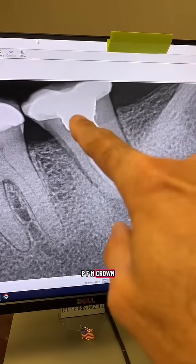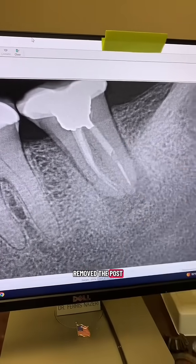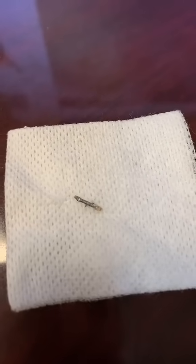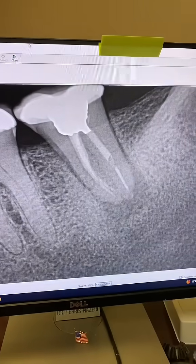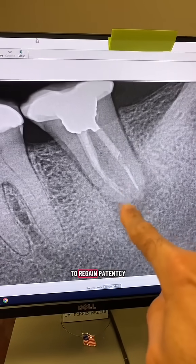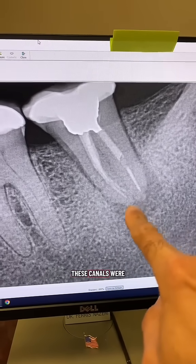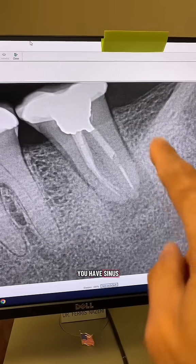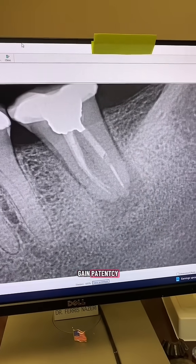Went through the PFM crown, removed the amalgam buildup, removed the post, and here it is. This is the actual post that we took out. Right there. Removed the gutta percha and was able to regain patency in all 3 canals. These canals were not patent. And it's important in situations where you have an infection, you have sinus tract, what have you, to gain patency.